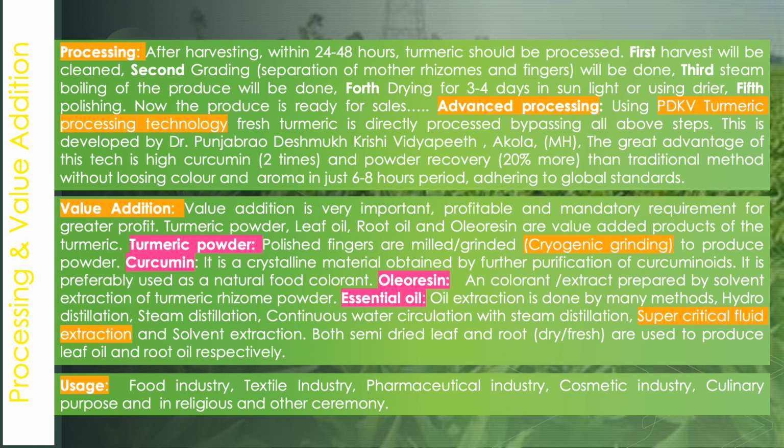Value addition is very important in turmeric. This facilitates you to earn two or more times of profit compared to the general dried turmeric root sales. There are different value added products: turmeric powder, curcumin, oleoresin, essential oil. Generally, from dried root powder, oils are produced.